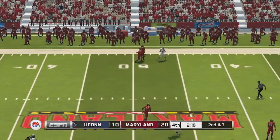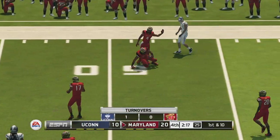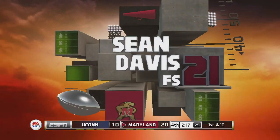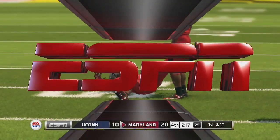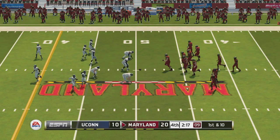Slings it. This one's intercepted. It's the sophomore safety. That is exactly the kind of play you want to see from a safety. He needs to be able to read the play and then make the interception. From the 50, 1st down.